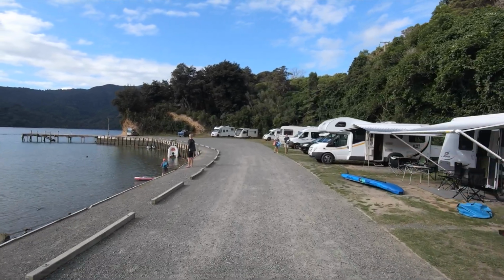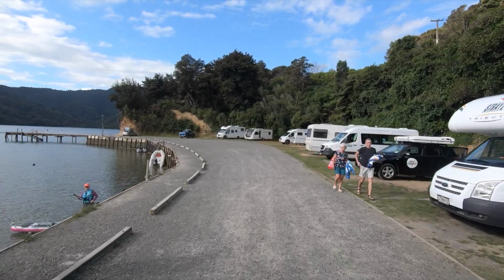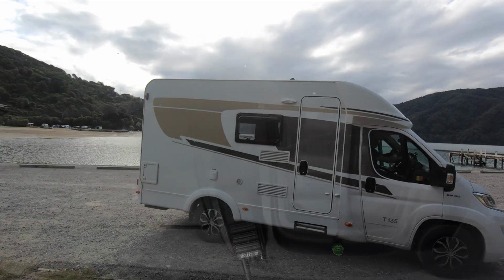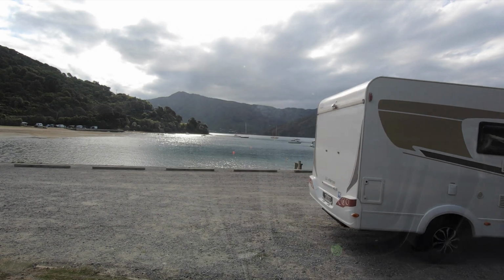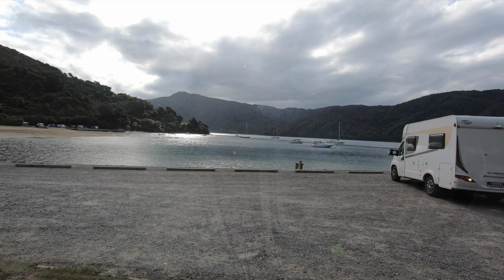And although we're travelling just out of New Zealand's high season of summer, this site is still pretty busy. And it gets busier as the night draws in, so you may need to book in advance, although there are pitches away from the water's edge as well.